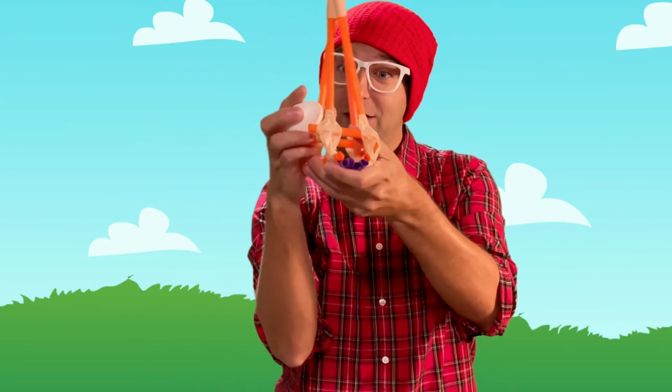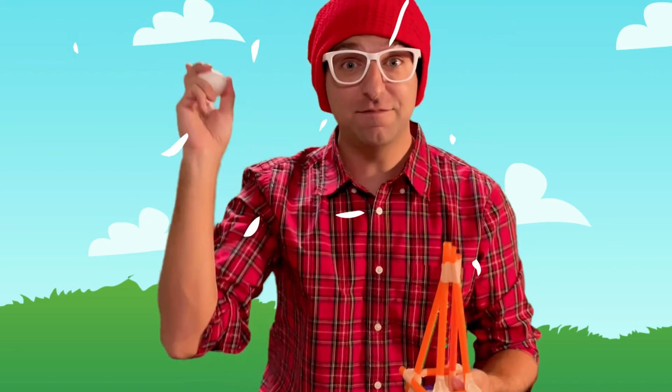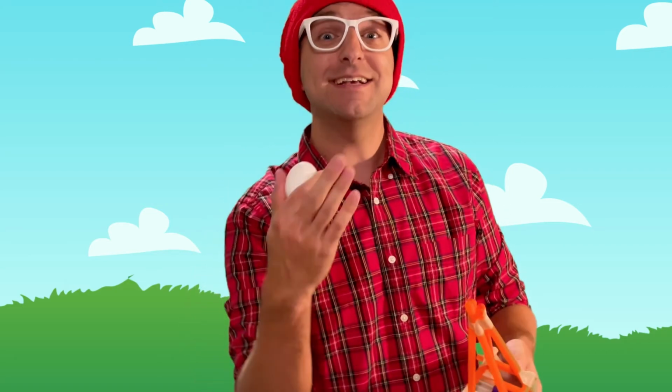Look! Our egg didn't break, even from that higher height. That was an excellent day with an excellent experiment. See what I did there?